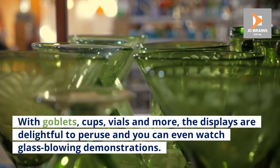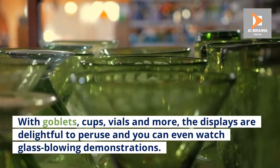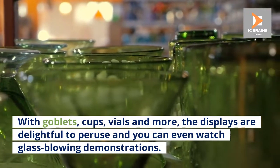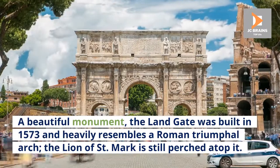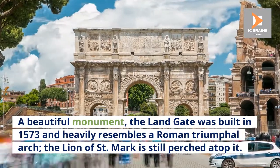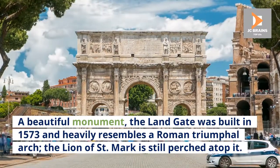With goblets, cups, vials and more, the displays are delightful to peruse and you can even watch glass-blowing demonstrations. 8. Landgate. A beautiful monument, the Landgate was built in 1573 and heavily resembles a Roman triumphal arch. The Lion of St. Mark is still perched atop it.